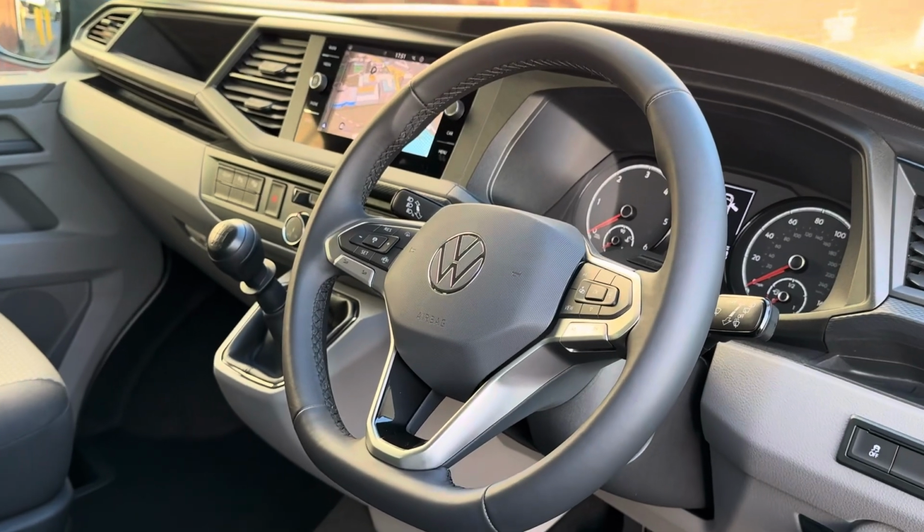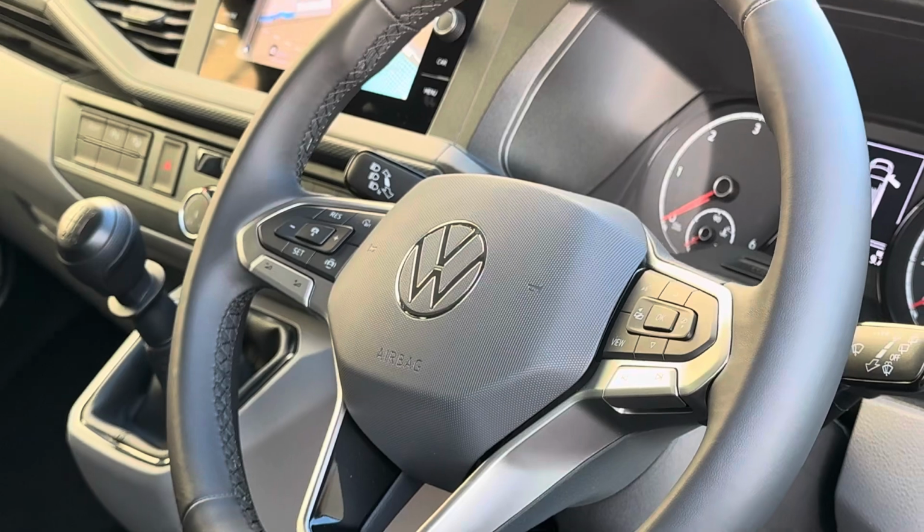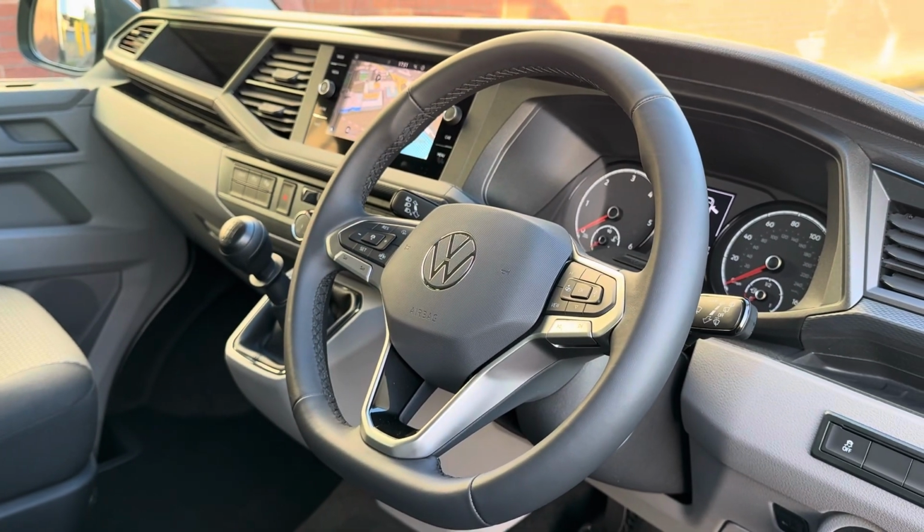In front of the driver's seat is a 3-spoke multifunction black steering wheel which allows the driver to skip through their favourite songs, control the volume, answer calls and use inbuilt cruise control.